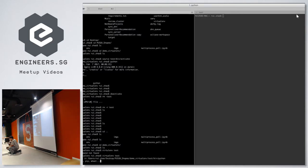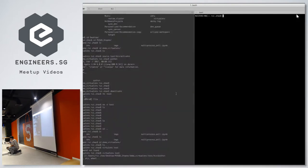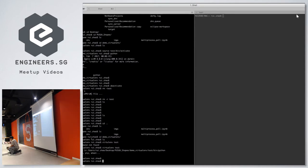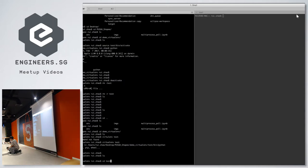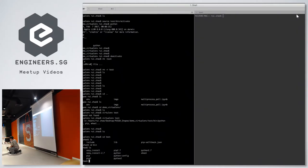So we can see here we have a new Python in this folder, and it is trying to help us install pip and also setuptools. It may take some time. Okay, cool, it's done. So what does this command help us to do? It creates a folder. You can see we have a folder here, and it creates some Python packages and also pip for us under this folder.